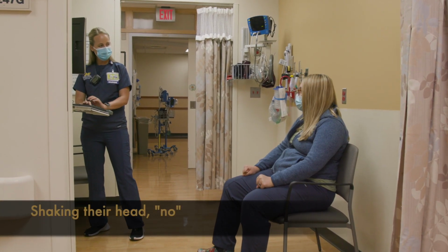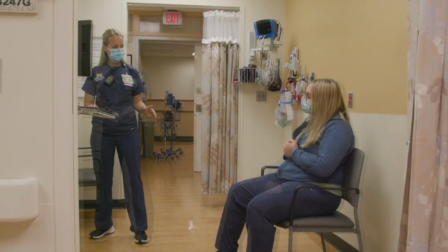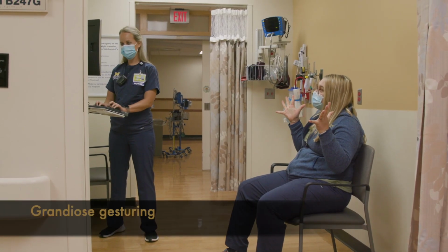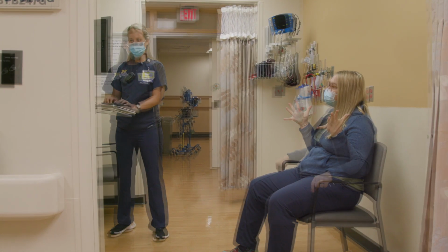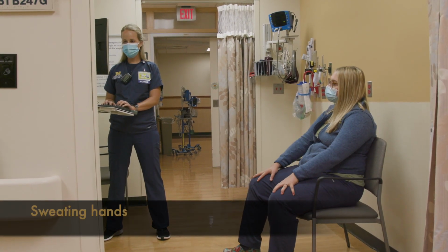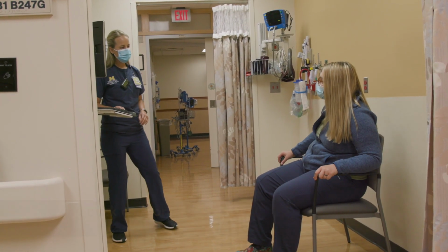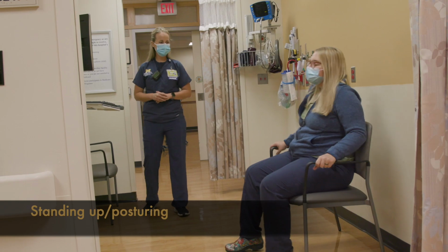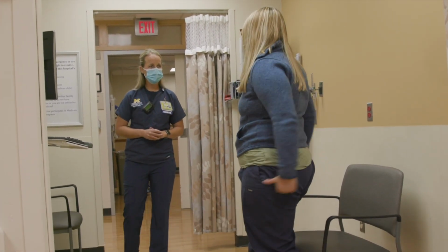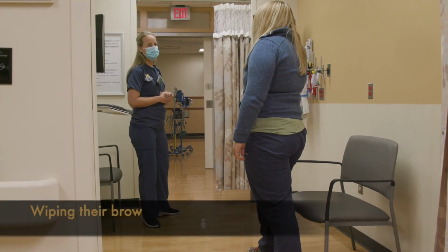Shaking their head no. Heavy breathing. Punching their own hand. Making large or grandiose gestures. Expanding or puffing their chest. Their hands may be sweating. They may sway or rock back and forth. They may stand up in posture. They may appear to be looking around for an escape route. They may adopt a fighting stance. Wiping their brow.